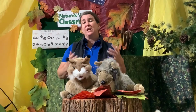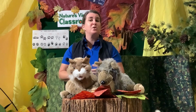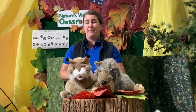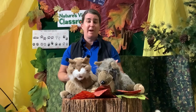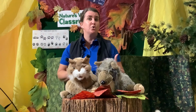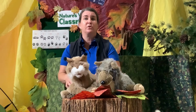Now we're going to start getting into how to differentiate between the different mammal tracks. We know lots of animals will leave tracks, like birds and reptiles and amphibians, but I'm just focusing on the mammals. So let's get into paws, because that's what you're going to see with most mammal tracks. The first group I want to break down is whether you're seeing claws or no claws. If you're seeing one with no claws, it's going to be a feline.